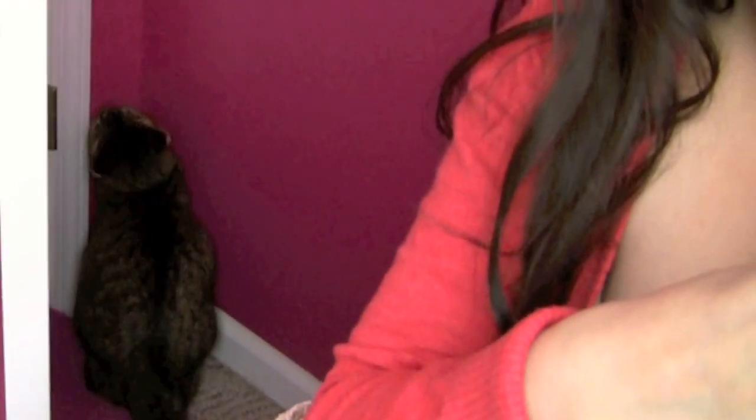Oh my gosh. This is her hiding place behind the door. She runs back there, and she wants to poke her paw out the opening of the door. She's all for rocker, folks. She doesn't know what to do.